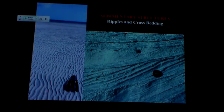And here you can see some really neat ripples, swim fin for scale here. And you can see how they're asymmetric. They're shallow on one side and steep on the other. So I can tell exactly that most of this was being deposited from left to right. That was the way the water motion was going most of the time.